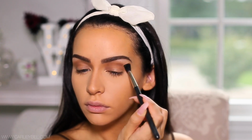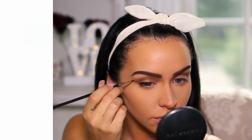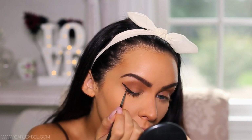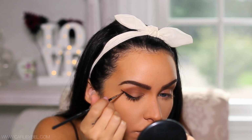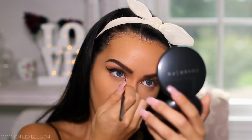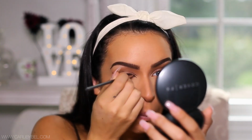For liner, I'm using this one by Tarte. It is my favorite. I wanted to do a super dramatic wing since I was only gonna do one color for eyeshadow. I wanted to do a little bit of a thicker, longer wing than usual, so that's what I'm going with today. I like to do it in steps, and listen, eyeliner, I'm still not perfect at it. It's hard, it takes time.